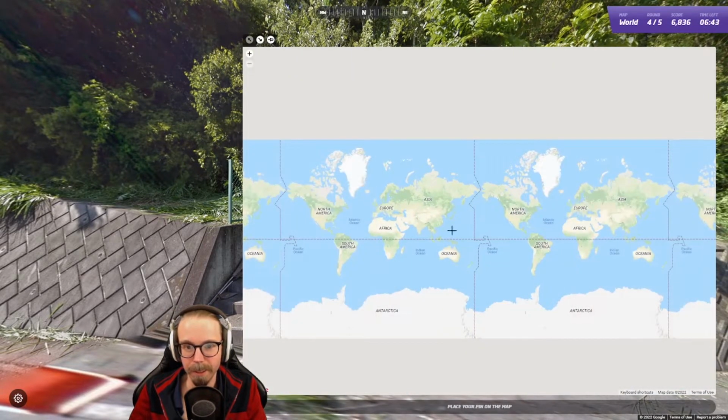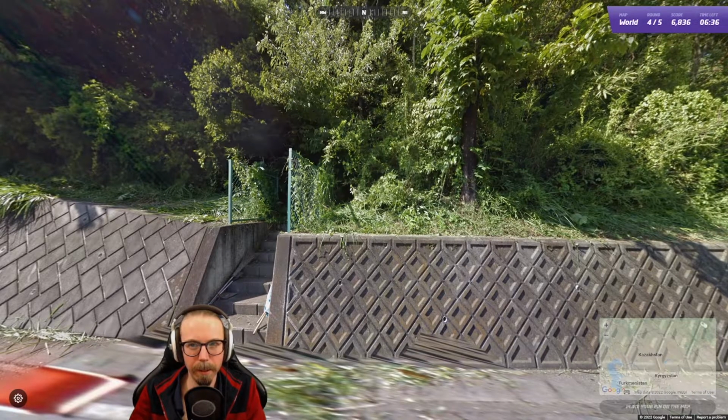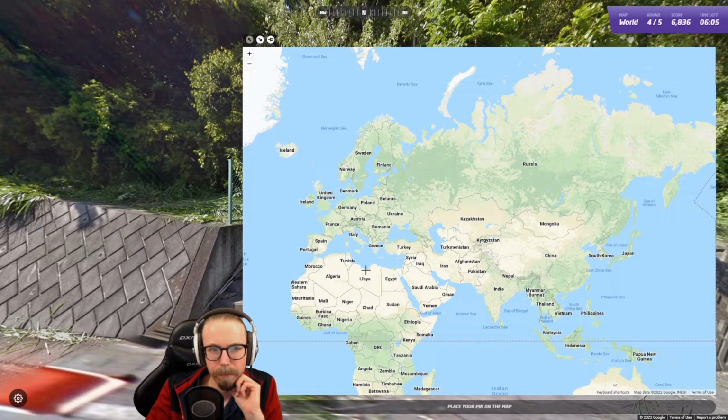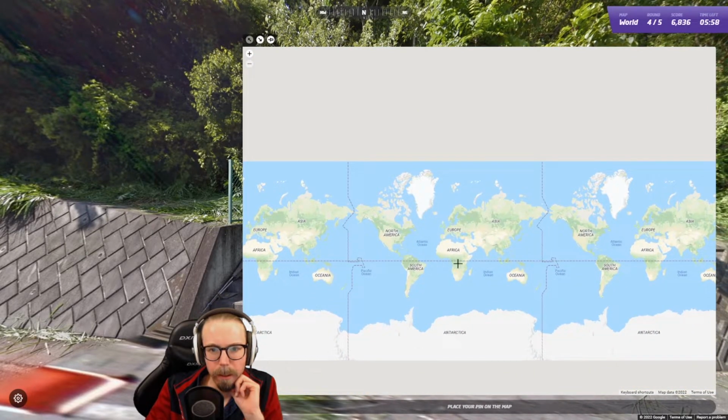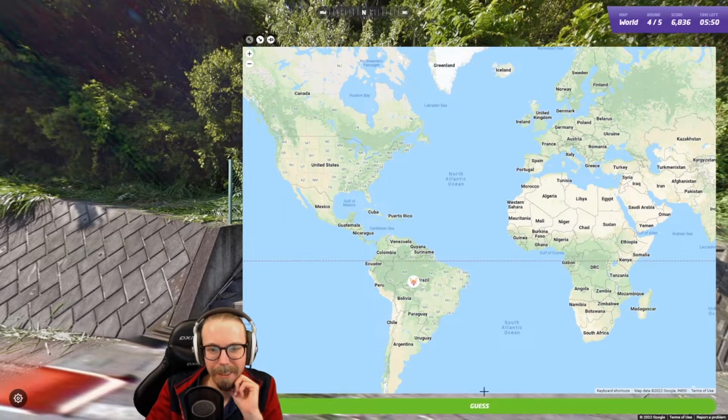Yeah, this is something. It seems almost a little bit tropical. Just a little bit. What do we know about the sun? The shadows are coming from the northwest. So the sun is in the north, actually. So we should be in the southern hemisphere. I think. South America somewhere? Putting it in the middle of everything here. Let's go.